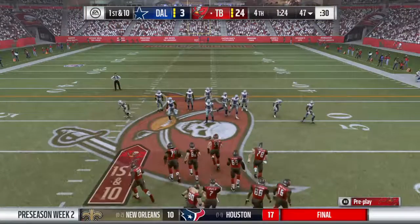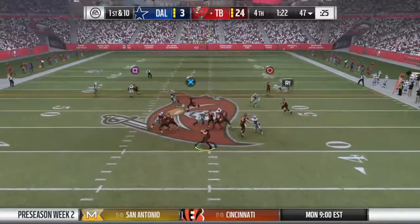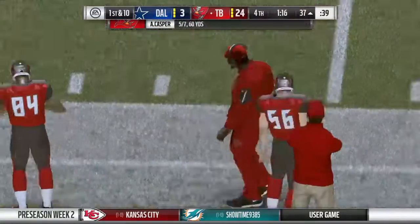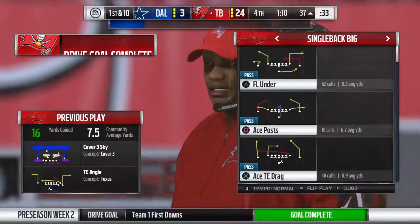Looks like the defense in press coverage here. All right, here we go. That one looks like he'll throw here. He's got time. Oh, he's got a man wide open, complete. They'll get 16 yards there. And that'll be good enough for a Tampa Bay 1st down. And there's a completion to the tight end.